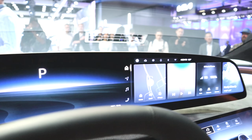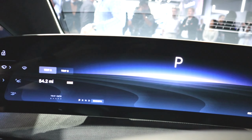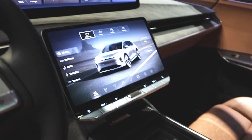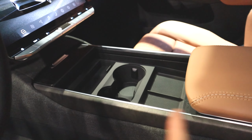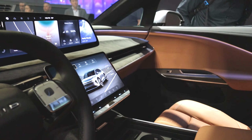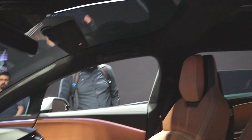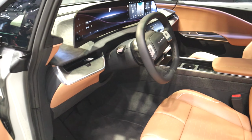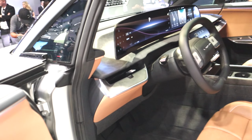But this isn't the only screen inside of the vehicle. You also have this screen down here, which has a lot of other functionality, and then you actually have a movable center armrest, typical to what you find in other Lucid products. Very nice and airy interior, beautiful, and there's a look at the top as well. It really is a beautiful looking vehicle overall. Nice use of materials with suede and leather.